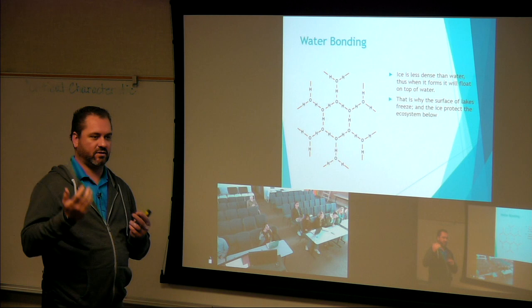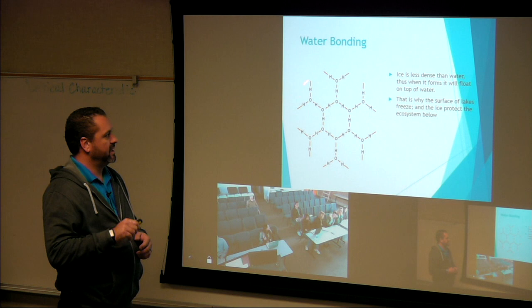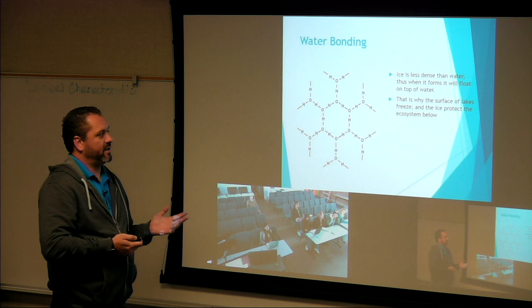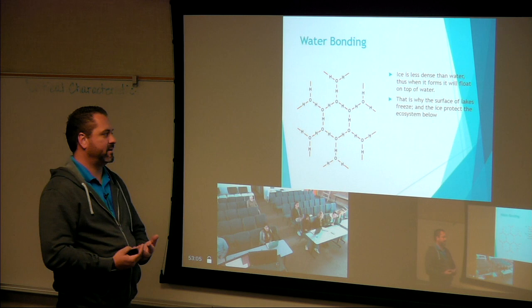So if you take ice cubes and put them in your water, they will float because they're less dense, because it forms this nice structure when it freezes and it's stacked on top of each other, instead of liquid where all these would just be running into each other, kind of like a gas. So that's why lakes freeze over on the top and protect the ecosystem underneath. So it's all about a density thing.